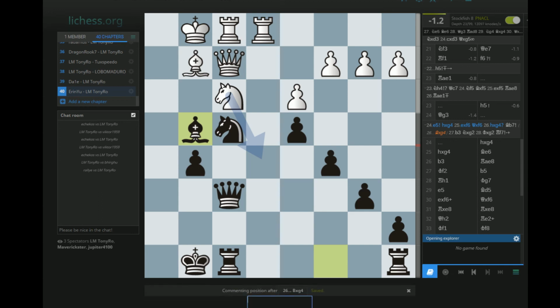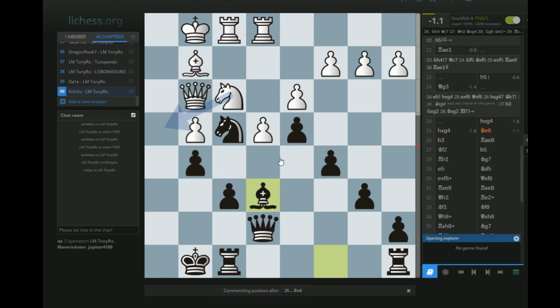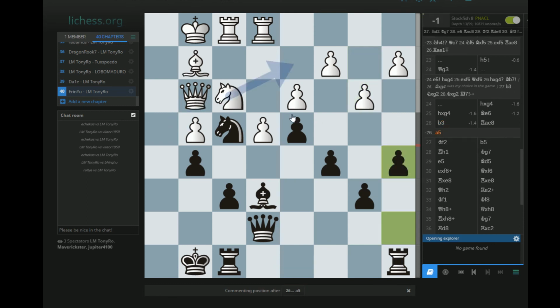Okay. I didn't see bishop b7 at all. You're a jerk, Stockfish. Bishop e6, b3. I did think about this, and then I was just unsure about what I should do here.